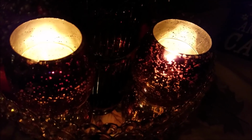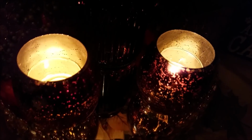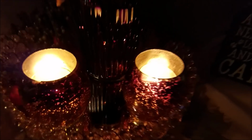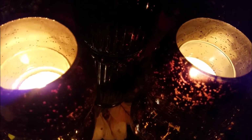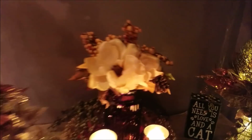And then, oh my goodness, I can smell these votives in buttercream. They are just doing really good. Mambo, you haven't made an appearance in the video in a while. You better not be knocking anything down. Go away. Okay, so yeah, I just have two votives going in buttercream, and they're doing really well.